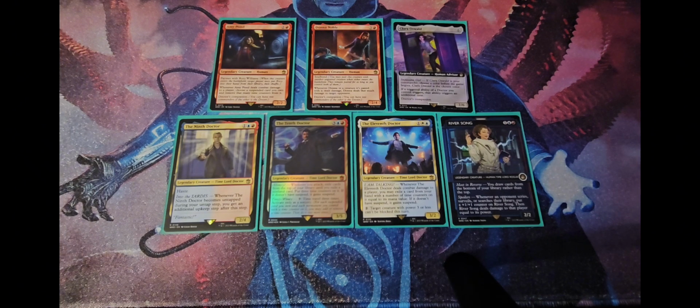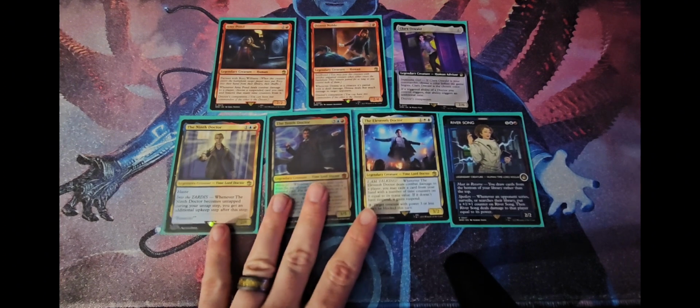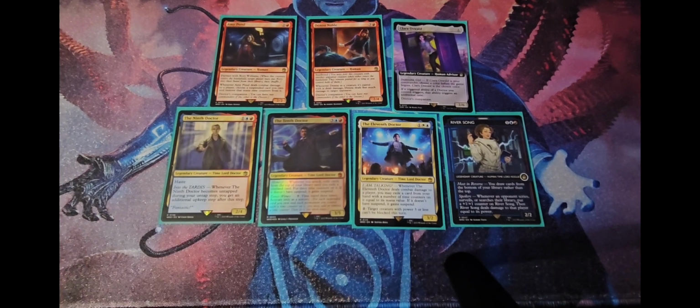So, if she is your commander, you choose a color before the game begins, and she is the chosen color. It doesn't really change her mana cost or none of that. That's literally it. But the big thing she does is, if a trigger ability of a Doctor you control triggers, that ability triggers an additional time. So, for the biggest thing for the Doctors, because you will be mostly running these 3 right here, the 9th, 10th, and 11th. So, with the 9th, you can additionally copy him twice for his ability.